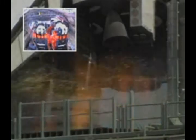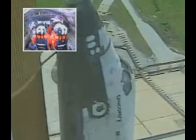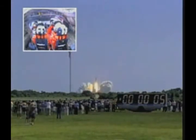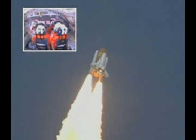After many, many years of work, we got this stuff. A lot of experience. The power going better than accelerating to 100 miles an hour. Discovery, roll program. Roger, roll. Discovery. Shooting to the upper left. You see the ET over to the right, the booster on the left.